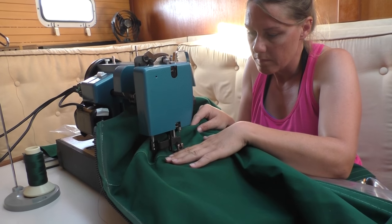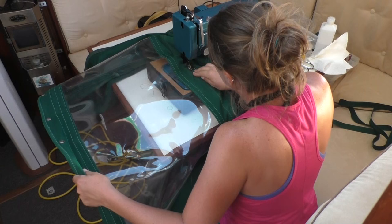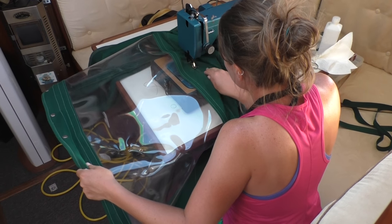On our trip south, some of the stitching in our canvas had been blown apart. So Brenda took down the Dodger and did a bit of restitching.